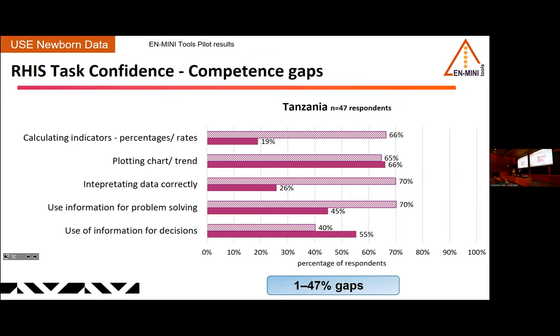Another thing that the eMini tools measure is what we call the confidence competence gap. So people report they're able to do something, but then we have a little role play, a little scenario, and we measure: can they actually do it? And again, this is from Tanzania, some pilot data. We found very large gaps between confidence and competence, between 1 and 47% gap.